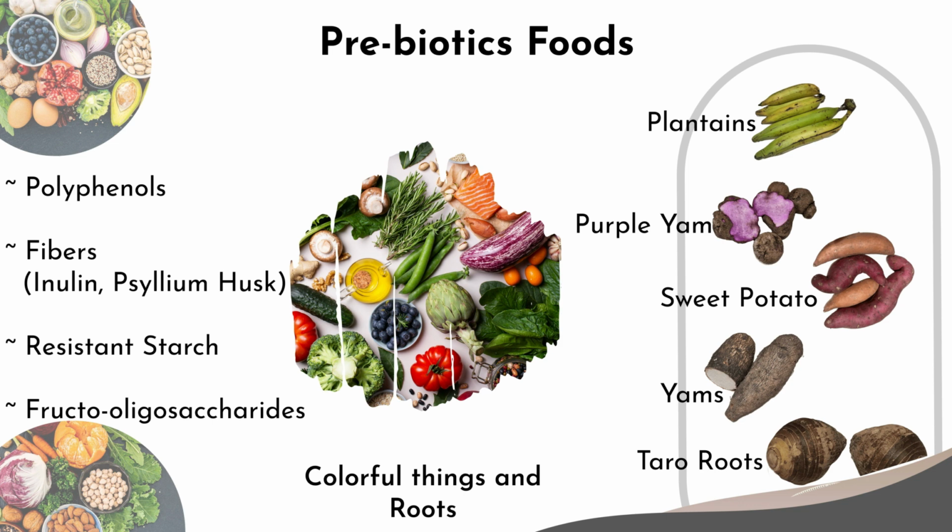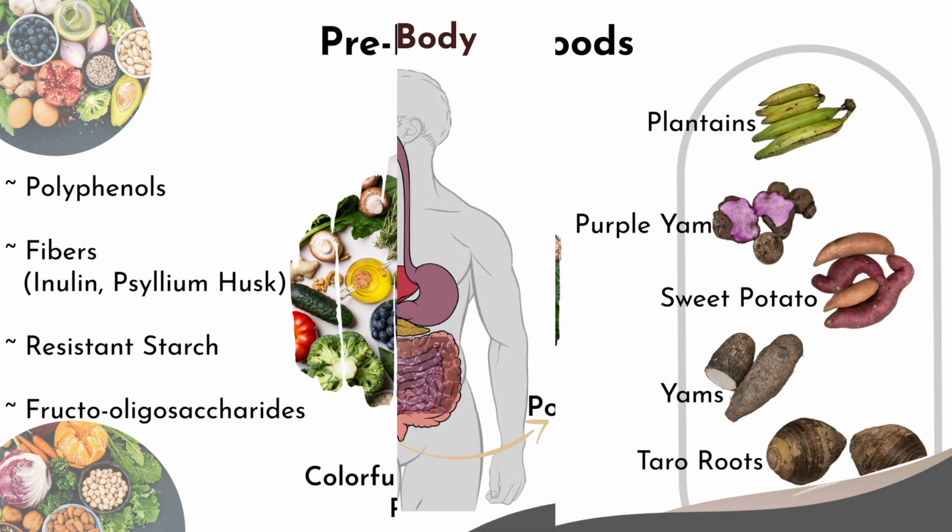The polyphenols, the colorful stuff, leafy greens, bioactive herbs and spices, the colorful berries and veggies, and the fructooligosaccharides. These are long-chain sugar molecules found in green plantains, bananas, artichoke, asparagus, garlic, and red onions.